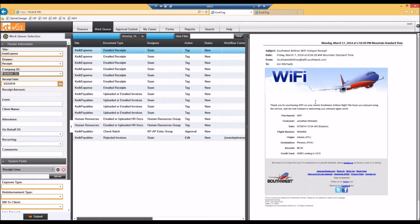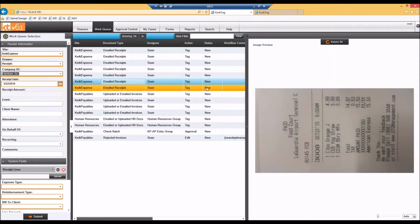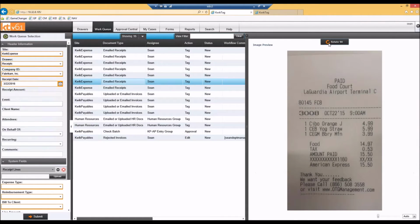But you just forward that in. I got that via email as soon as I got off from Southwest, and I forwarded it in, and it sits in my work queue. Okay. I can also, if I have what I call a point of sale receipt, right? So here's something from LaGuardia. I was doing some business travel, waiting in line, right, for them to make my order, and I just clicked on the receipt with my camera on my phone, attached that to an email, sent it in, and it sits here in my inbox.